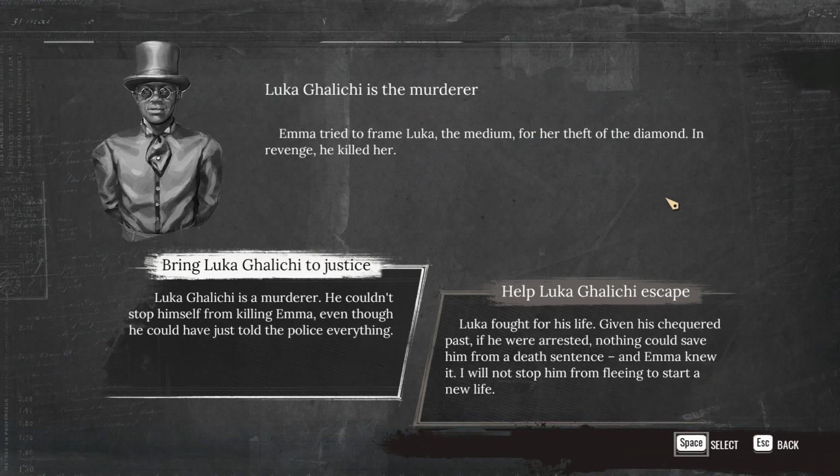This is a rather tricky one. What conclusion should I go for? Emma herself tried to frame Luca, right? Now, this is more of a personal taste. What answer do I really want to go for? Emma tried to frame Luca the medium for her theft of the diamond, but Emma had it all along. That kind of means that Luca doesn't really need to do it, right? If they find the diamond is in Emma's possession, all of this would not happen, right? Well, not really. But Luca wouldn't be getting a death sentence.